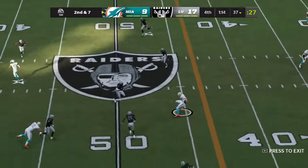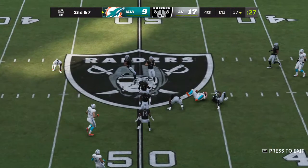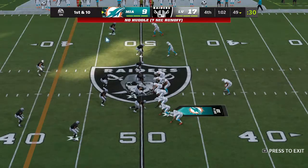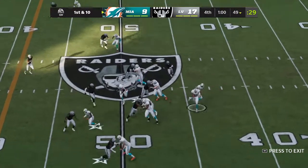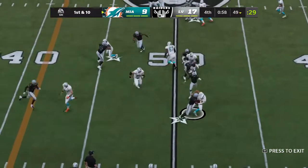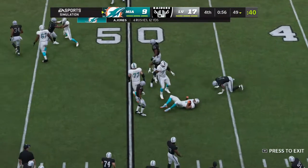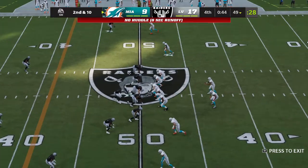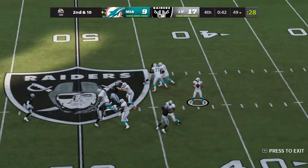Tagovailoa. And that's into the hands of Gesicki. And getting this just shy of midfield. They'll spot it at the 49. Now a handoff as they run left side. And just no chance of turning the corner. He can only get back to the line of scrimmage. 2nd and 10 coming up.